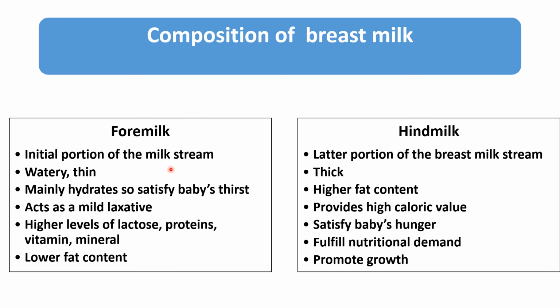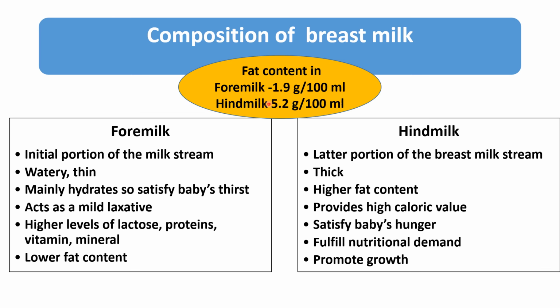So in the initial part, the milk is thin and the baby who is thirsty is satisfied with the foremilk. While in the later part, thick milk is secreted which contains higher fat content and provides high calorie value, and it satisfies the baby's hunger. It fulfills all the nutritional demands and promotes growth. So fat content in the foremilk is 1.9 gram per 100 ml, while in the hind milk 5.2 gram per 100 ml. So almost 3 times.